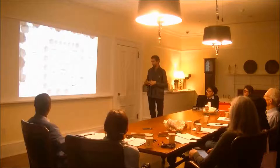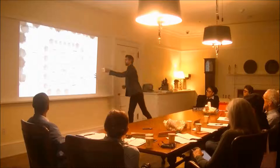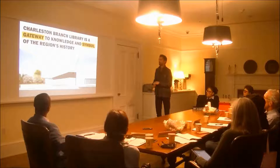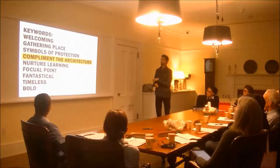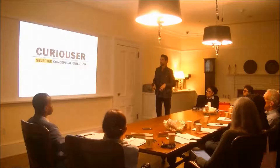And so I wanted to think about the library as a total space, so not thinking about just an entry plaza, but thinking about the various rooms inside and out and what that experience is like. Because for me, the library is a gateway of knowledge and a symbol of the region's history, so I wanted to be able to capture that history, but also complement the architecture in a way that was interesting and unique. So, from there, I do a variety of keywords to help frame the design, and then move on to the actual. The concept for me is titled Curiouser.